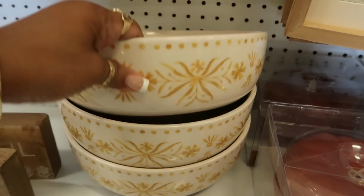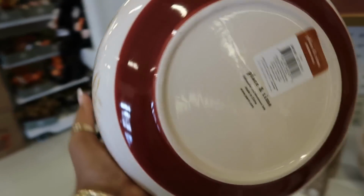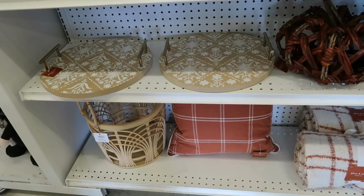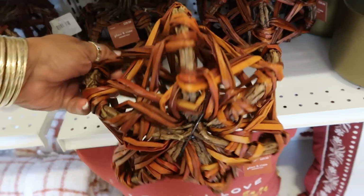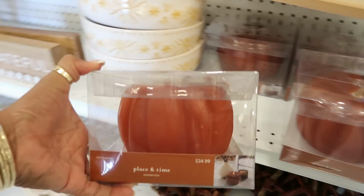I absolutely love this bowl right here. I think that is so pretty. It was $50, but again, I'm not gonna keep repeating. Everything is 40% off. Just remember, everything is on sale. So lots to choose from, pretty pillows and throw blankets, lots of different pumpkins. Every year, I swear, pumpkins are getting more creative.